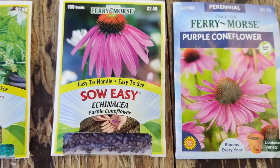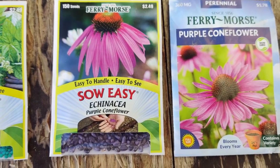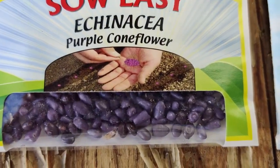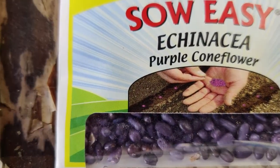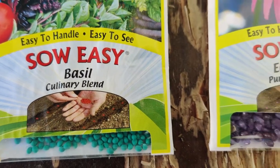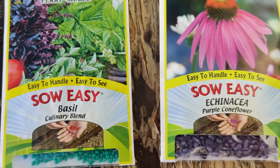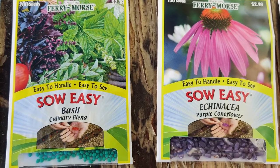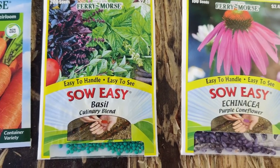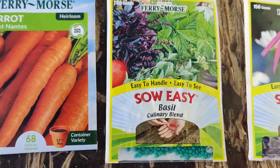And I got echinacea because I believe that I can use them in teas and stuff like that for immune boosting properties. And if you notice that the seeds here are purplish, and these here for the basil are greenish, it's because they coat it with something that makes the seeds bigger. Otherwise the seeds are really tiny and they are hard to spread out. And I paid a little bit more for this, but it's okay. Maybe it'll insulate the seeds and make the seeds more productive, more efficient, and I can get more yield.